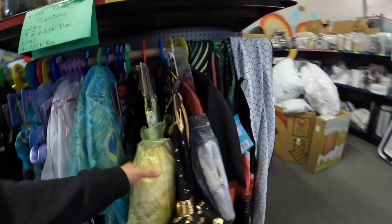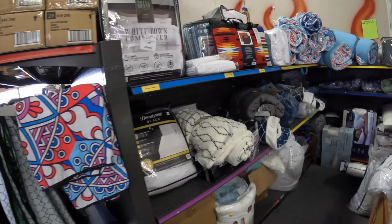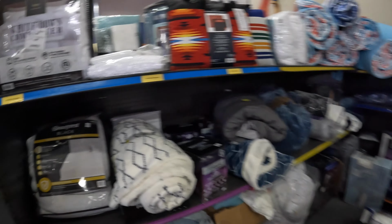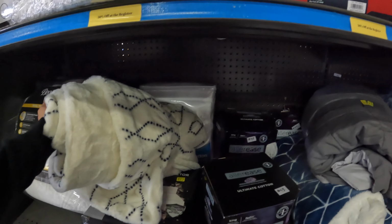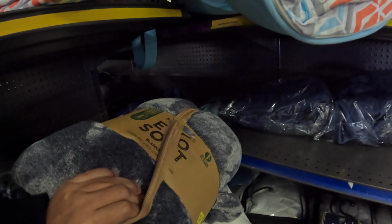Lots of costumes. I looked last time, I didn't see any in rain size. Ooh, more blankets. This is nice. They actually have a lot of stuff they have at Costco right now. So these, I was looking at this when we were at Costco as well, because I was happy that it was like the 1% for the planet guy.